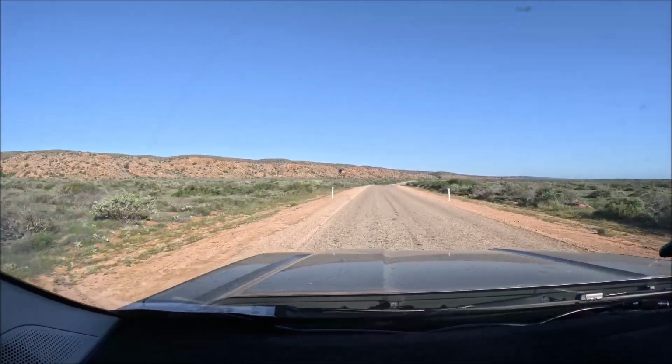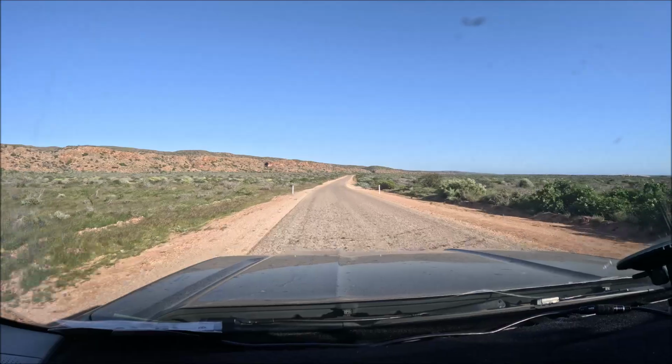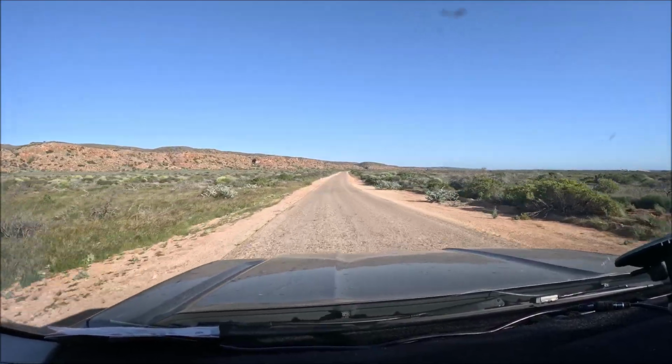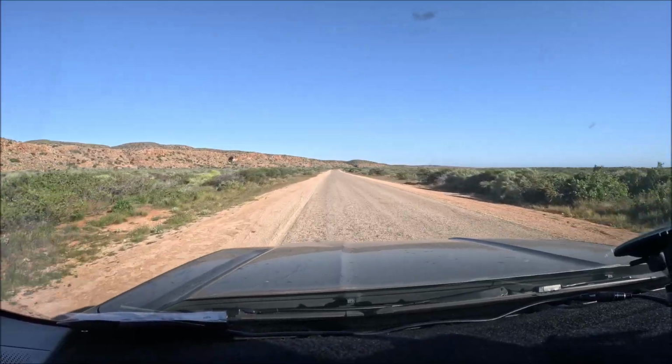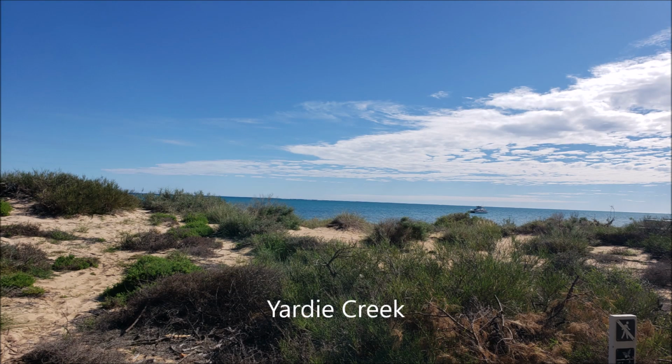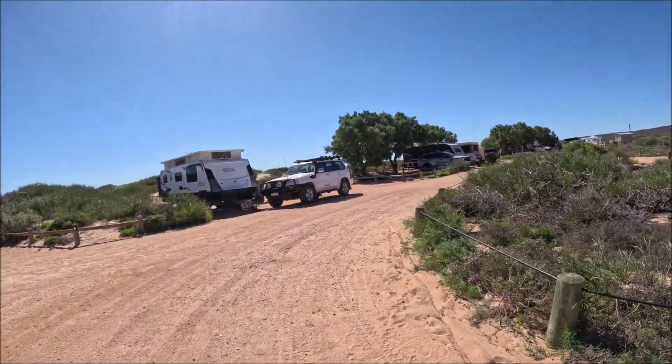From Osprey Bay, we moved 12 kilometres south to Yardie Creek for 3 nights. Yardie Creek campsite has access to the beach on one side and a permanent water source that flows between spectacular sheer cliffs known as Yardie Creek Gorge, which has an abundance of bird life and wildlife.